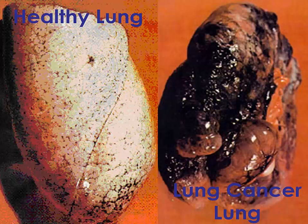Because smoking is a major cause of lung cancer, the most important role for a nurse is teaching patients about the benefits and means of stopping smoking. CT scan is currently being investigated as a screening test for high-risk patients.